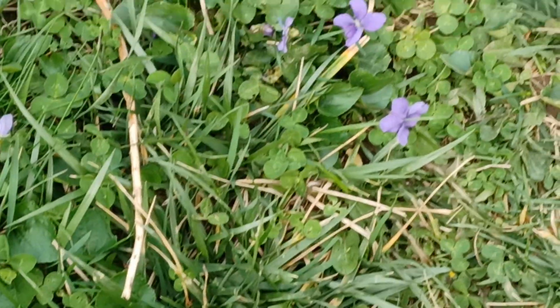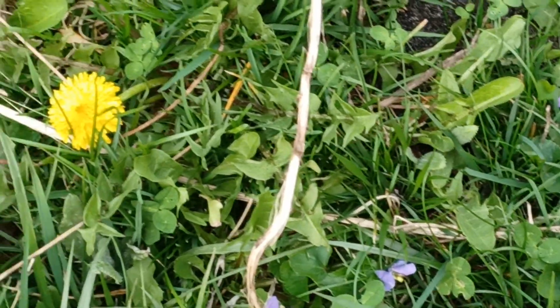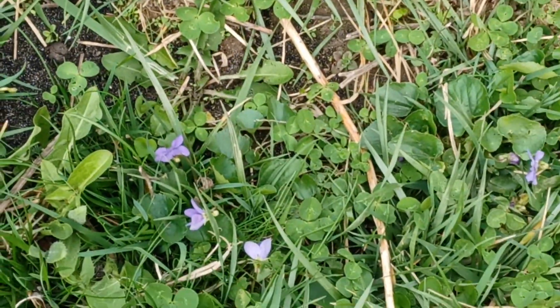So I got a bunch of these purple flowers that are chilling next to dandelions. So I got some of them.